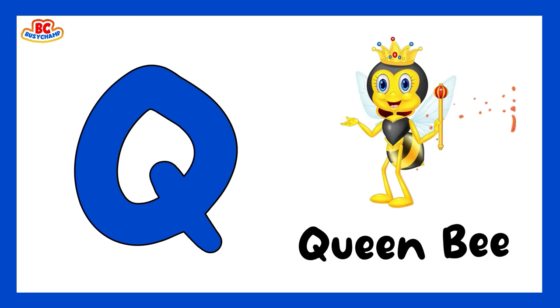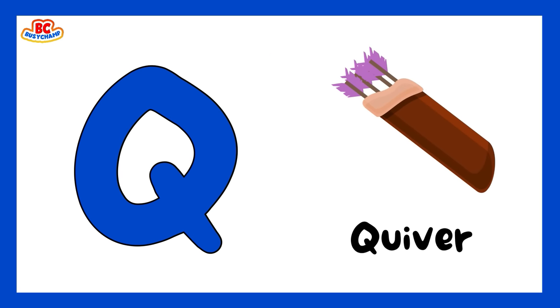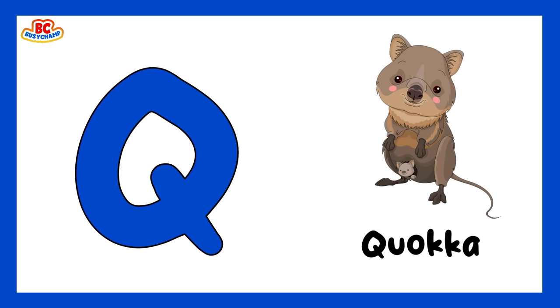We will learn alphabets and their sounds. Have you ever seen the letter X? Hi, I'm letter X. And my sound is X, X, X. And the words that start with me are Christmas cake. X, X, Christmas cake.